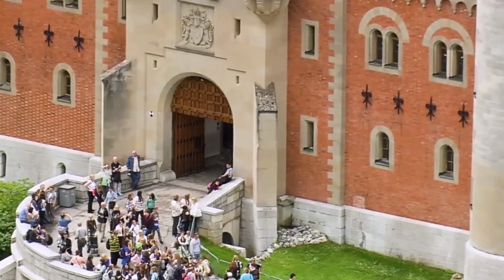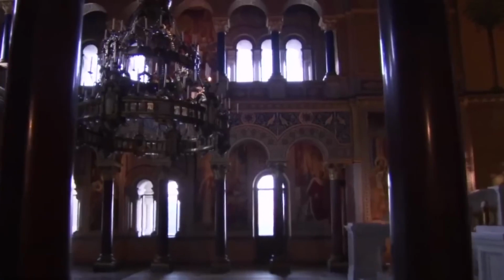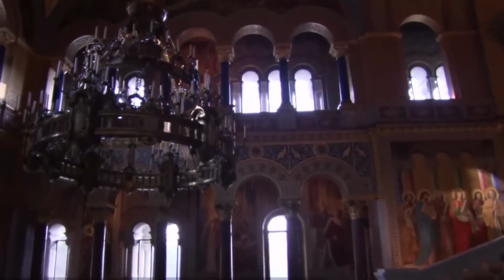Now the castle is open to visitors who can wind through its endless passageways and courtyards. And trust me, this place is truly fit for a king.